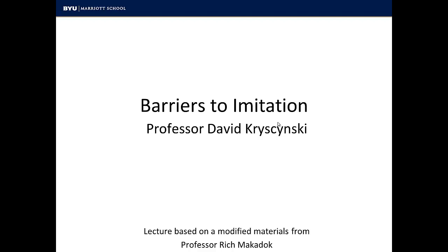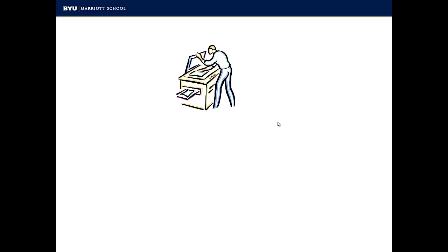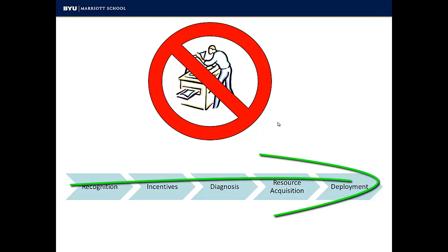This mini lecture focuses on the ways that companies can protect their resource and capability-based competitive advantages from imitation. In other words, this mini lecture focuses on the various barriers to imitation. First of all, imitation is not an immediate occurrence. Companies don't just see what you have and then immediately hit the copy button on their resource copy machine. Imitation is a multi-stage process that unfolds over time.